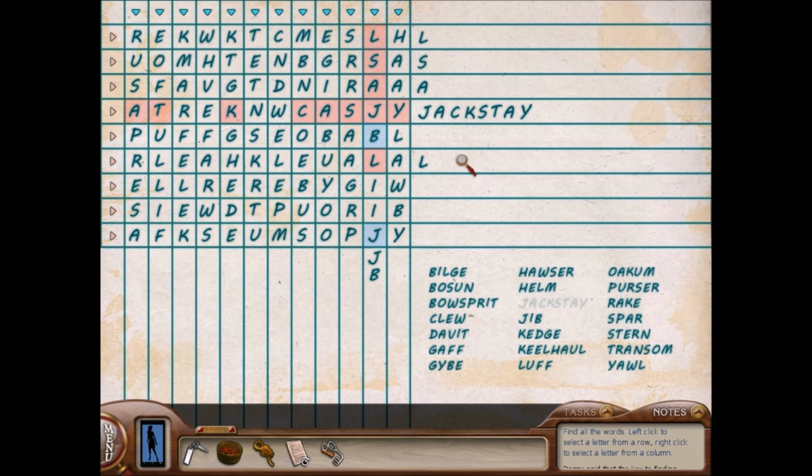Next, we're going to look for David, because there's only one V, so this is the V. Cannot be up and down to spell David, so it must be a left and right word. There's David. And we know that these letters must be part of up and down words.